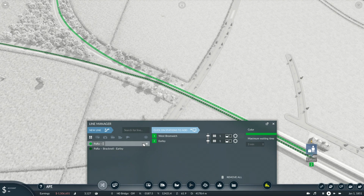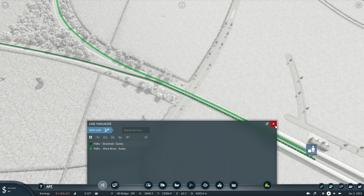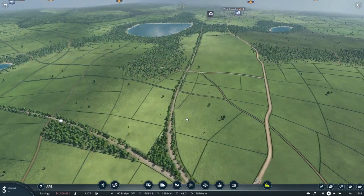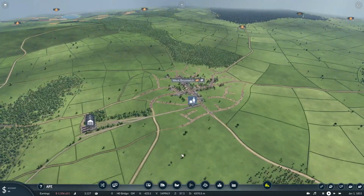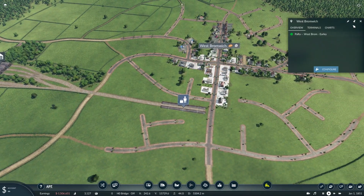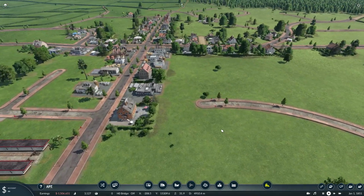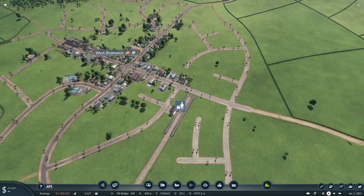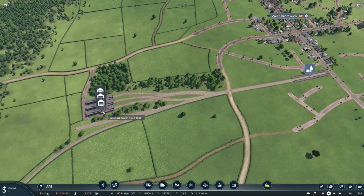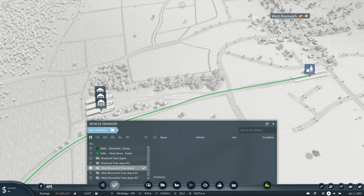West Bromwich to Ely. Now this is clearly not a main line, but that being said, what is the size of the train that's going to run this? Because there could be a lot of usage in here. That's something to consider. So let's pick a train. Let's build a train.